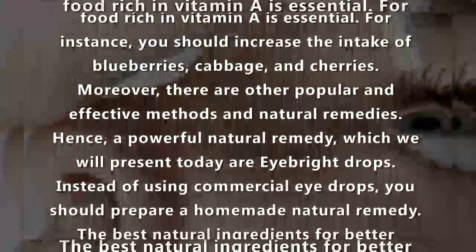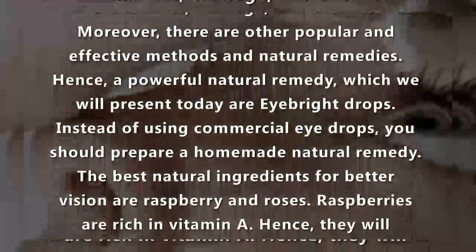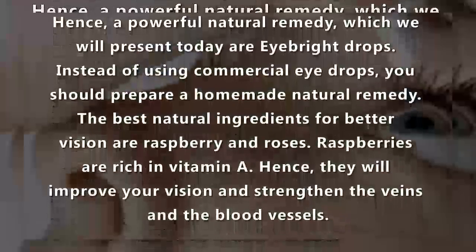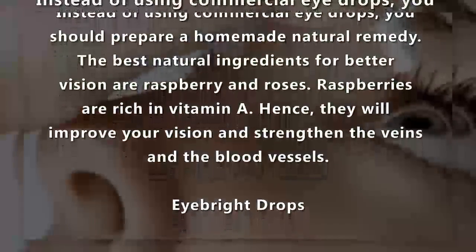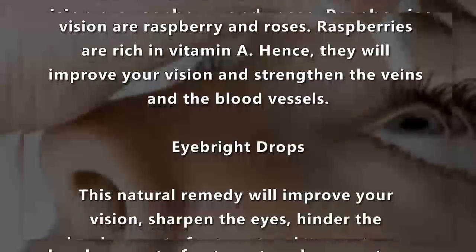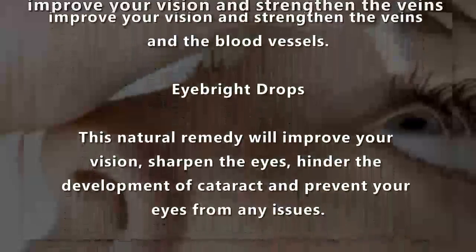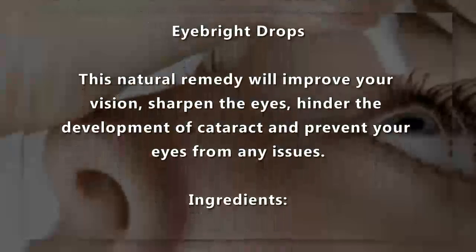Moreover, there are other popular and effective methods and natural remedies. Hence, a powerful natural remedy, which we will present today, are eye bright drops. Instead of using commercial eye drops, you should prepare a homemade natural remedy. The best natural ingredients for better vision are raspberry and roses. Raspberries are rich in vitamin A. Hence, they will improve your vision and strengthen the veins and the blood vessels.